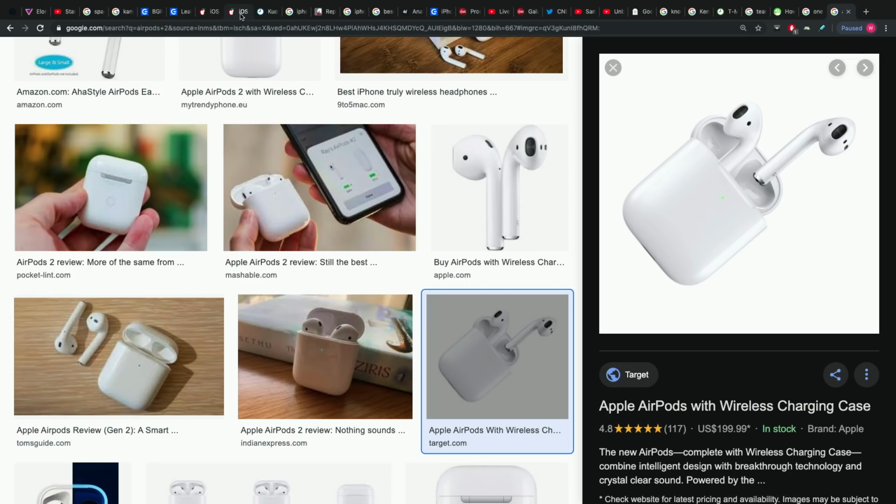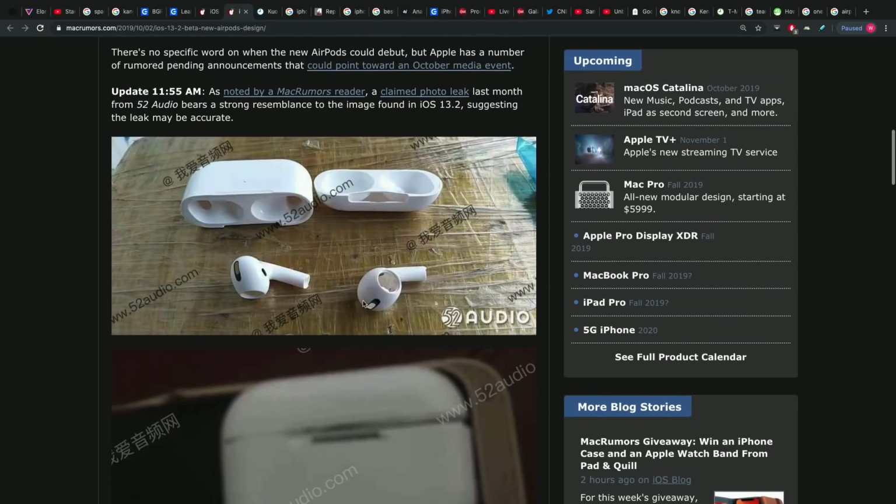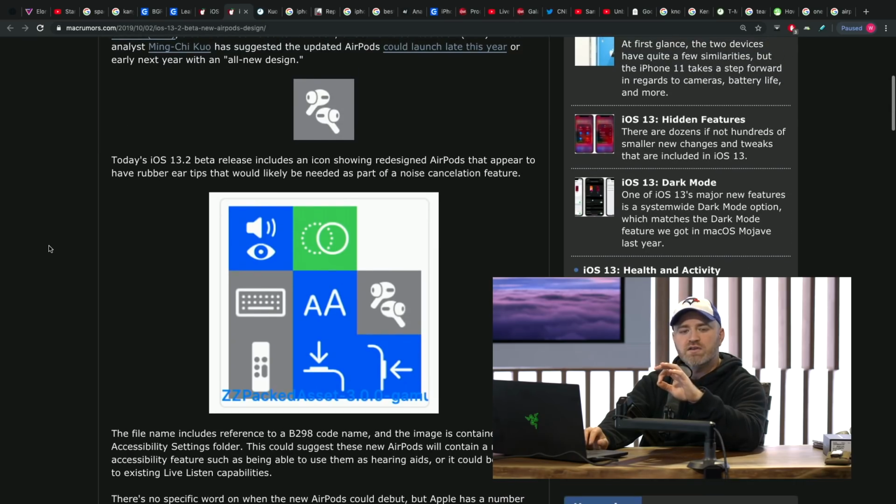Apparently, that's set to change if these rumors are to be believed, and the AirPods 3 will see an all-new design. So there was an icon uncovered in the first iOS 13.2 beta, which seemed to show some much different looking AirPods. I know it's just a vector type of image here, but to me, they look far more high fidelity. Just glancing at that, they look like a product with more emphasis on sound because there's this indication of an interchangeable ear tip on there. Right. And what looks like a bigger driver unit.